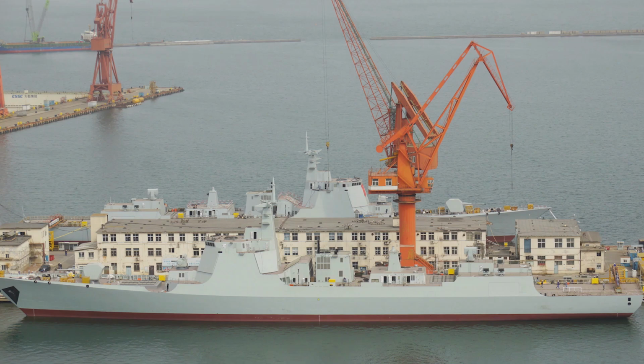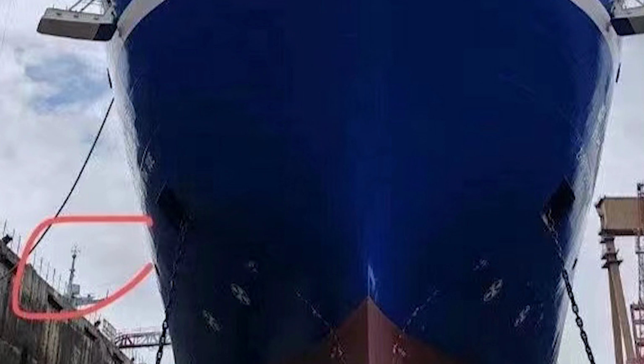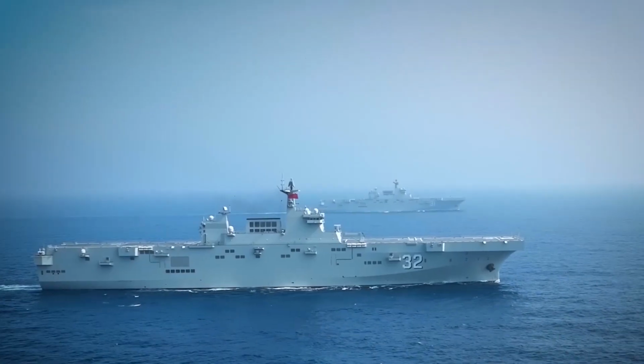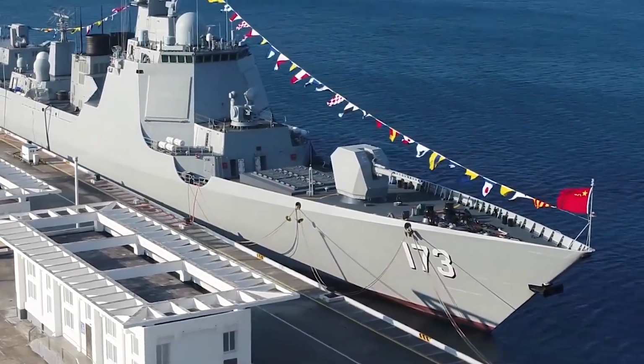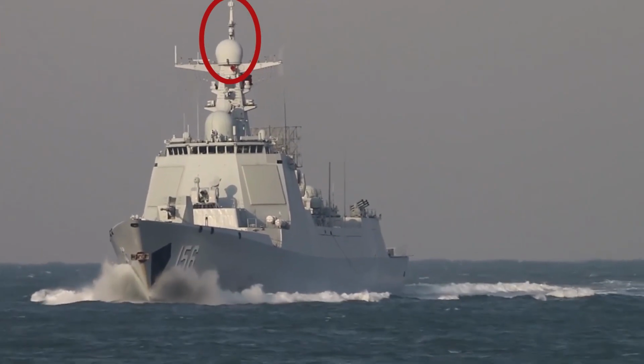The latest pictures show that Dalian Shipyard's new batch of 052D destroyer mast top radar has been upgraded. The new radar is similar to the one installed on the 075 amphibious assault ship after the mast: a double-sided rotating phased array fast reflection radar. This is also consistent with the previous speculation of many netizens, and will make the 052D destroyer's performance further improved.